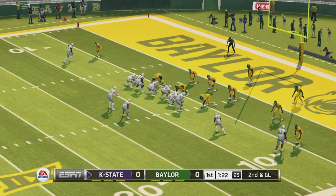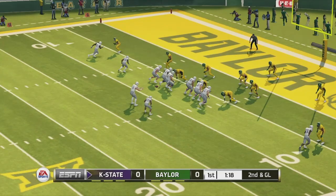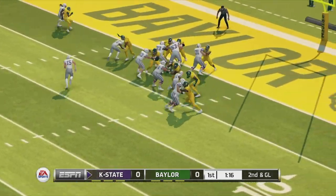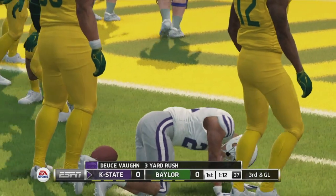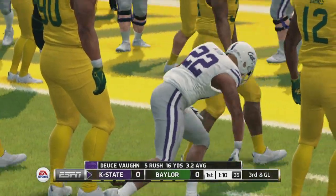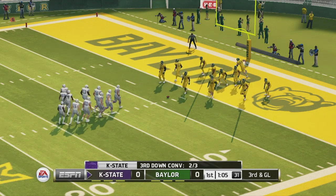Green, nine. Green, 15. Motion, motion, motion. He's taken down at the 3 yard line. Gain of 3 on the play. That makes it third and goal. Big play here for both teams. It's third and goal from the 2.